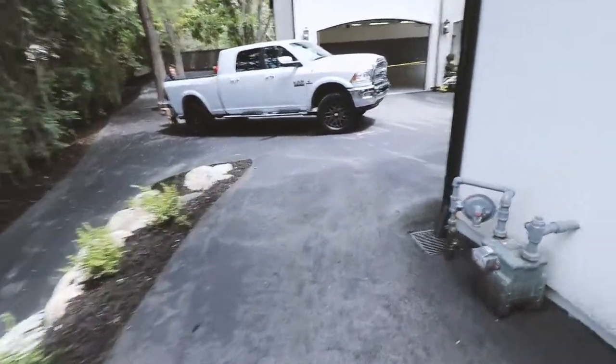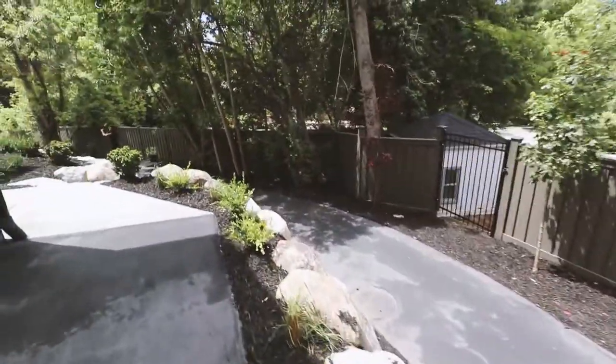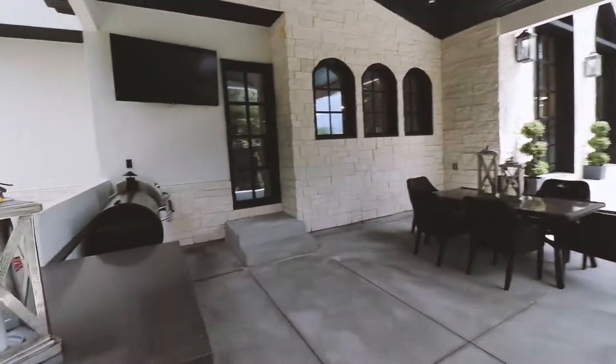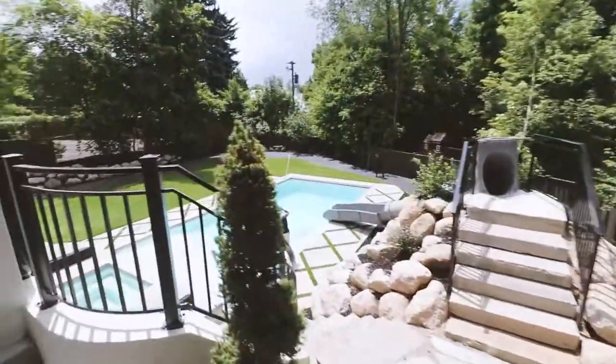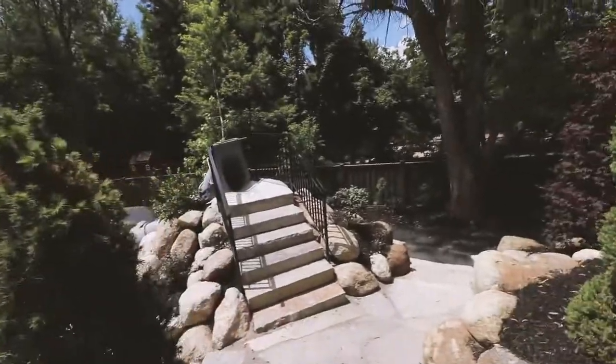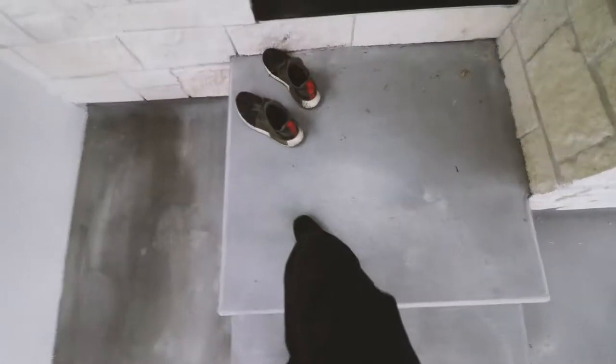I don't know if you guys saw in the garage, there are little go-karts right here, but there's a go-kart track that goes all the way out and around this house. Check out the backyard on this place. Full grill, full deck patio. Full size pool back here with a slide. I'm doing a drone.